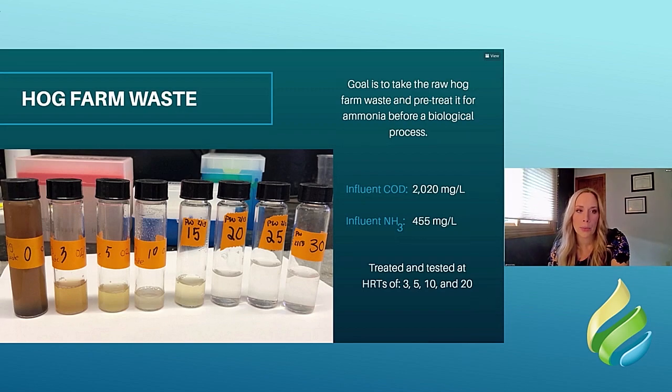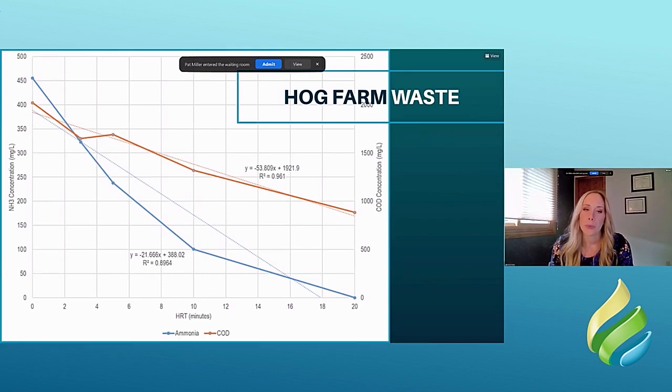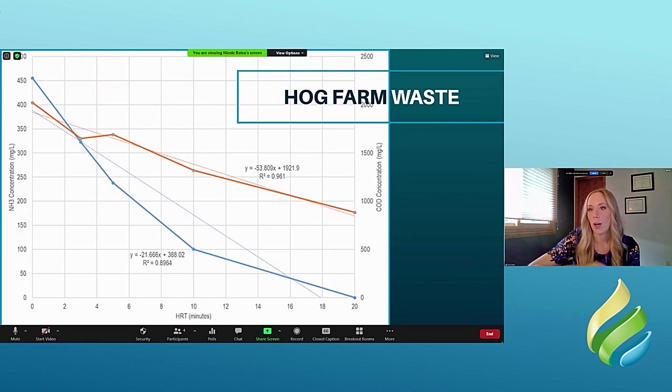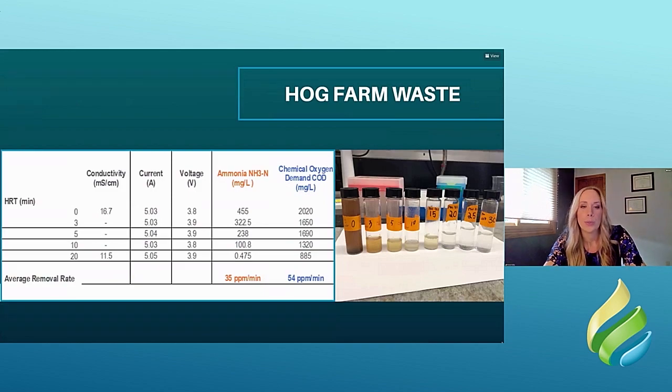And you'll see here, we went from 0 to 30 minutes, though in this instance we didn't take the process that far since it was getting further treatment, but you could get complete ammonia destruction if you wanted to. And here's what those curves looked like. Again, when you're running at a higher concentration, you're getting a higher rate of removal, and then it slows down as the concentration decreases. And so here are the actual values if you're interested.